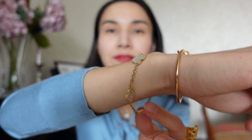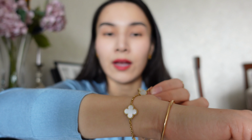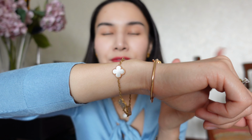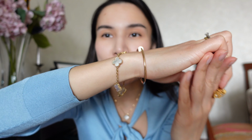And here I have a bracelet by Van Cleef and Arpels. It is a 5 motif vintage Alhambra yellow gold and mother of pearl bracelet. As you can see, it is slightly big, and I've never had a chance to reduce the width of this bracelet, so that's why I don't wear it quite often, to be honest.